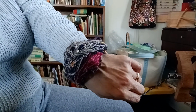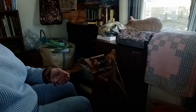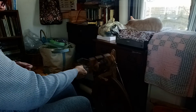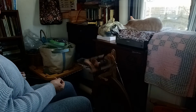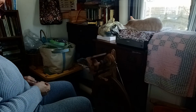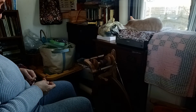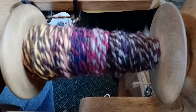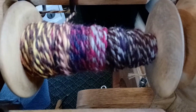So this is what it looks like. There's the wad on the back. That's where the figure 8 is. But it's feeding off really very easily, easier than the last one that I did. So here's that half of the singles back on the bobbin again after it's been plied. It's looking like what I wanted it to. Mostly dark with good splatters of yellow and pink.